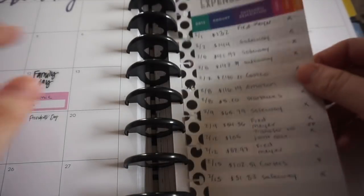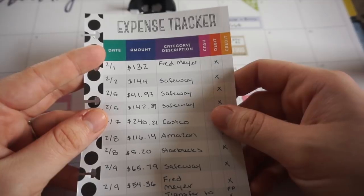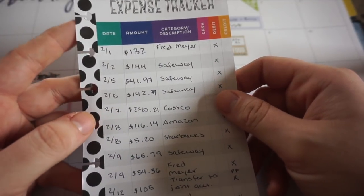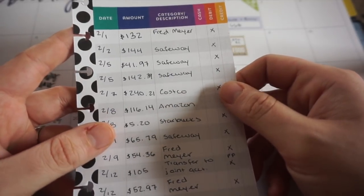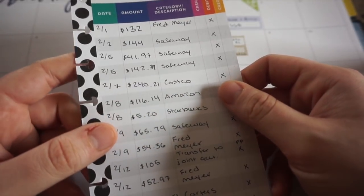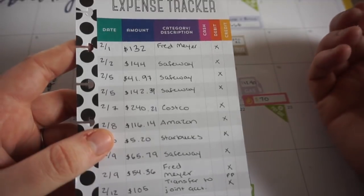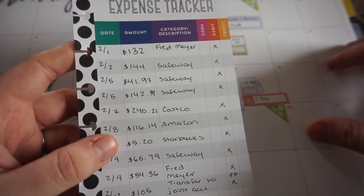The next thing that I've been using and loving, if you guys have not picked up this expense tracker half sheet, I highly recommend it. If you are really on your game about wanting to know what you're spending, where you're spending it, that kind of thing, but don't necessarily need something as detailed as a budget planner or the budget extension pack, for example, this thing is a lifesaver. I might even be able to get away with just using this and the monthly to track things.